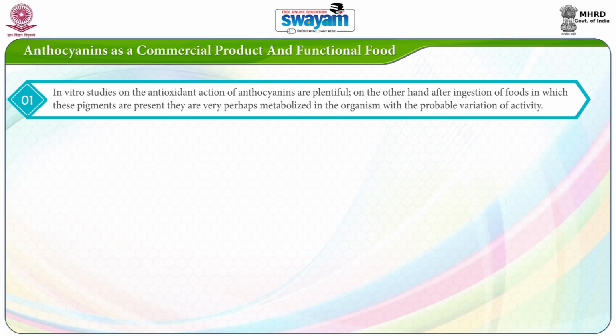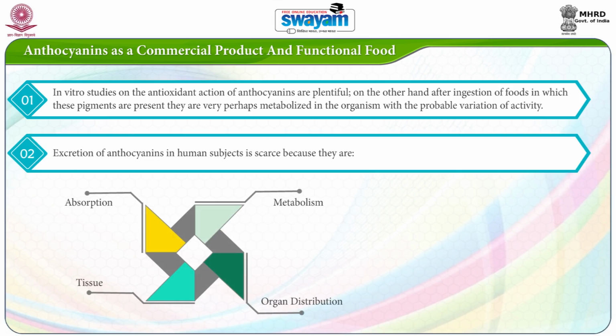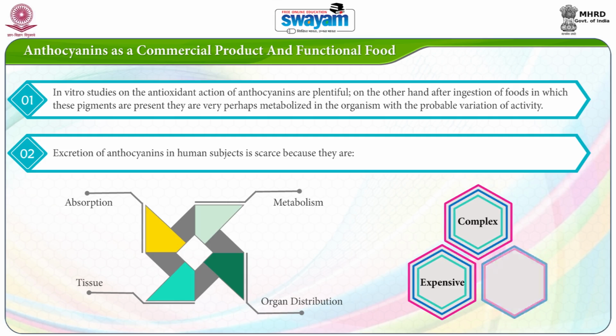Learners, let us now find out about the bioavailability, absorption, and metabolism of anthocyanins. In vitro studies on the antioxidant action of anthocyanins are plentiful. On the other hand, after ingesting food in which these pigments are present, they may vary, perhaps being metabolized in the organism with a probable variation of activity. The information on absorption, metabolism, tissue and organ distribution, and excretion of anthocyanins in human subjects is very limited because such studies are complex, expensive, lengthy, and sometimes give contradictory results.